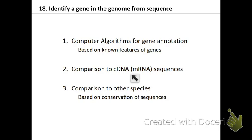And if you sequence a cDNA library, you will have the sequences of the genomic sequences that encode for mRNA, right? So you would find 5' UTR, you would find 3' UTR, you would find each exon, right? That's coming out of the cDNA. And you can also compare to other species.